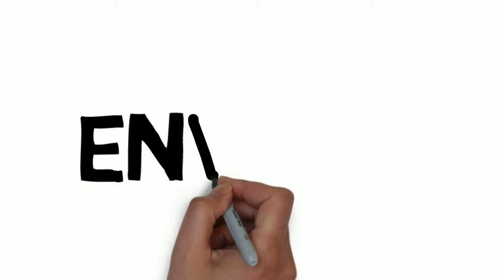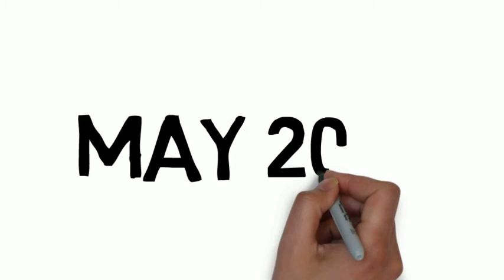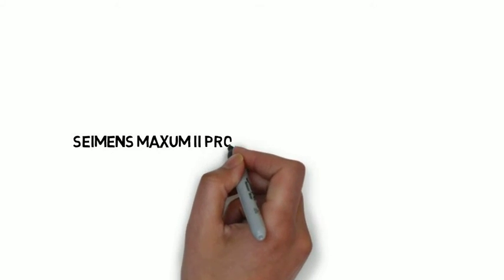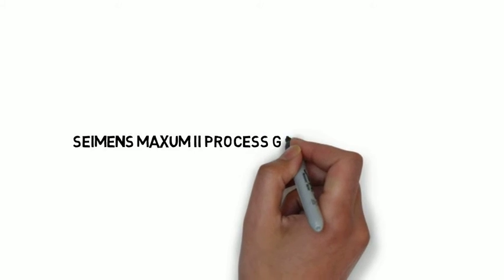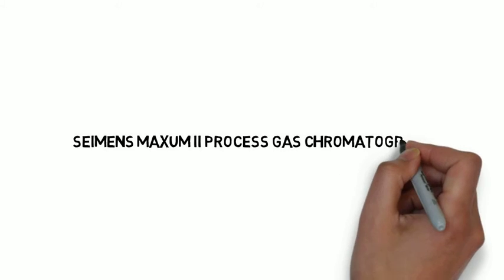Environ, a group solicited by the Houston Advanced Research Center, or HARC, went in May of 2006 to check on the monitoring systems. It was found that the most commonly used system in Texas petrochemical plants is the Siemens Maxim II process gas chromatograph. This system uses two specific methods of gas chromatography which work well in specifically identifying HRVOCs.